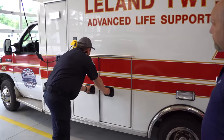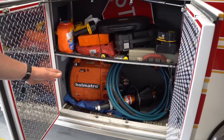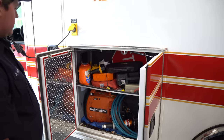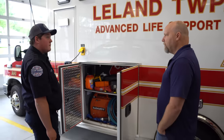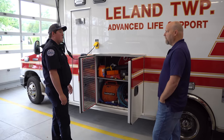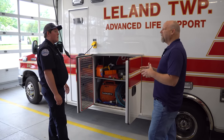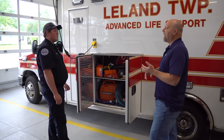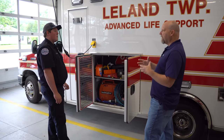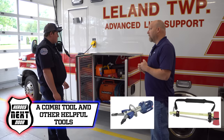We actually, in here also, carry a combi tool. So some basic rescue tools. That's one thing that we don't have much on the East Coast, on the ambulance side of it. We have rescue teams or rescue companies that will come out and do a lot of that. The only thing that we usually carry is maybe a Halligan or an axe. We can do some very basic stuff. But having a combi tool on there can be a big help.